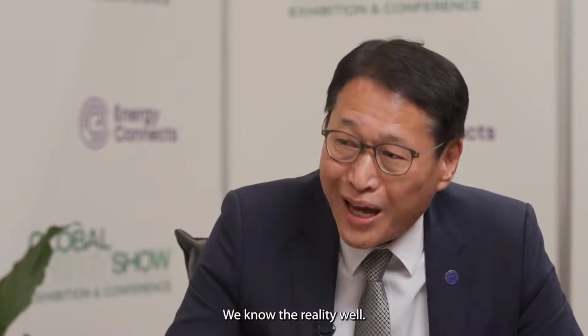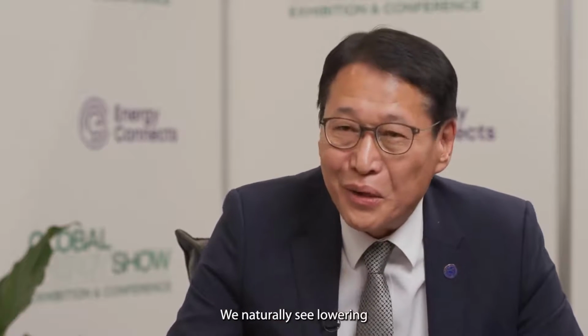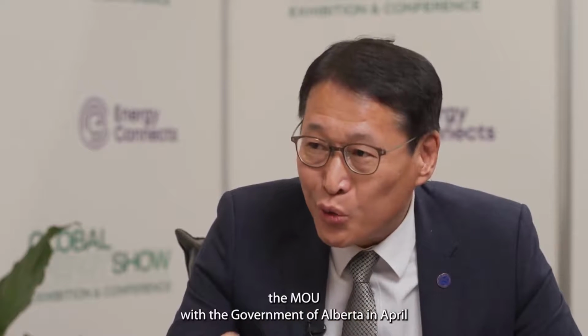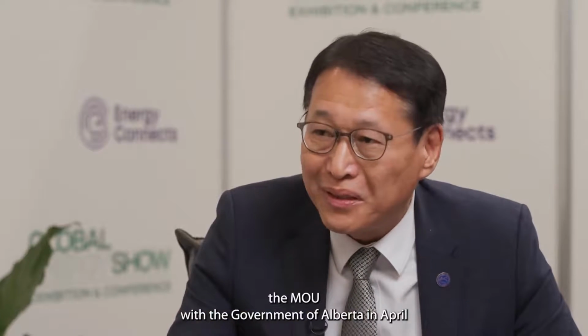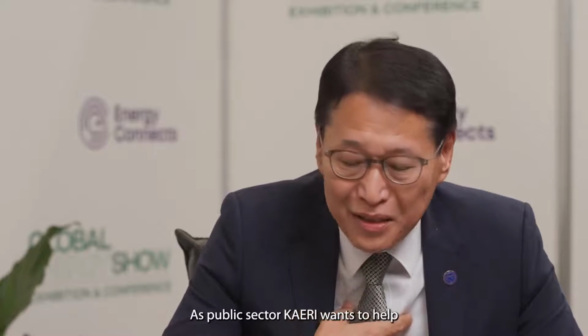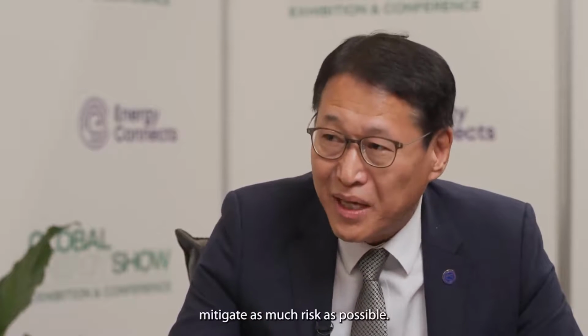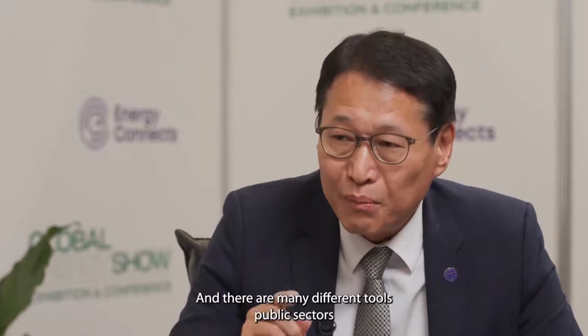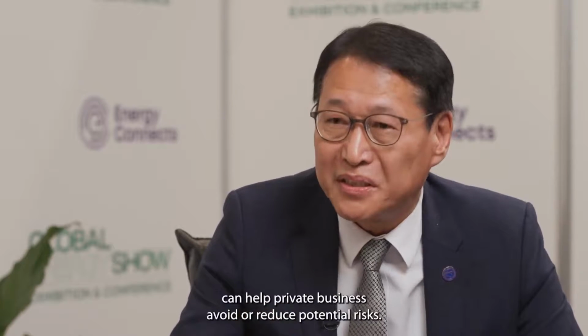We know the reality well. Actually, we naturally see lowering technical, financial, and institutional risk uncertainties will be decisive in realizing this new technology. This is why we have signed the MOU with the Government of Alberta in April and came to the Global Energy Show this year. As a public sector, KAERI wants to help mitigate as much risk as possible. And also, there are many different tools public sectors can use to help private business avoid or reduce potential risks.